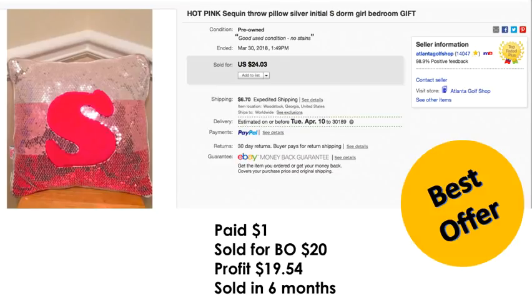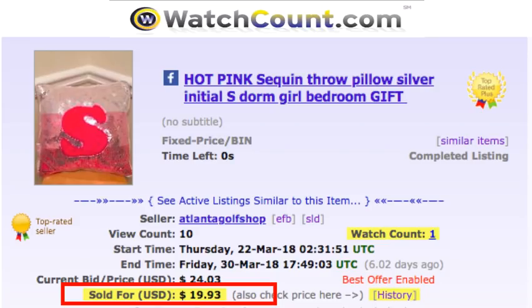Okay, I found this cute pillow. It's a Justice Store for Girls pillow. I was tempted to keep it because it has my initial on it, but I sold it. I paid $1 for this at a church thrift store. Sold on best offer of $20. Profit was $19.54, and it took about 6 months to sell. And so here we go. Oh, it sold for $19.93, so a few cents off there. This had 10 views on it and one watcher. And let's see, it started on the 22nd of March, ended March 30th.